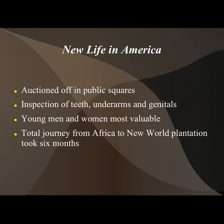Rebellion and resistance. There was very limited resistance. Runaways often ran to swamps and mountains, where Native Americans found runaway slaves as they went. Georgia was set up to stop these runaways, which was also considered a community of maroons. The Stono Rebellion was the biggest rebellion and pretty much the only rebellion of slaves.